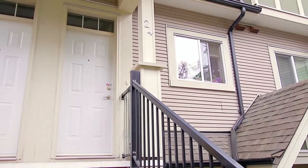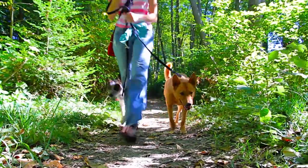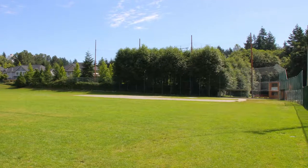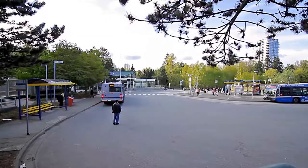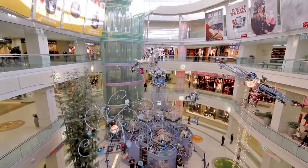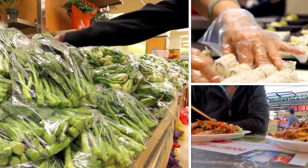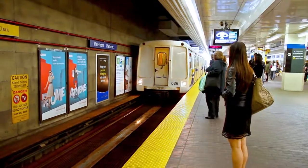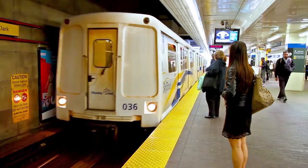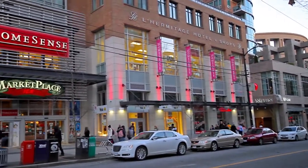Just outside your front door, the walking trails in Burn Creek Ravine Park are great for your afternoon walk and also lead to both Ron McLean Park and the Edmonds SkyTrain station. From here, you'll be just two stops from Metrotown, the retail center of Burnaby with hundreds of stores, restaurants, and services, and 20 minutes from the heart of downtown Vancouver, perfect for your daily commute to work or for weekend shopping sprees with friends.